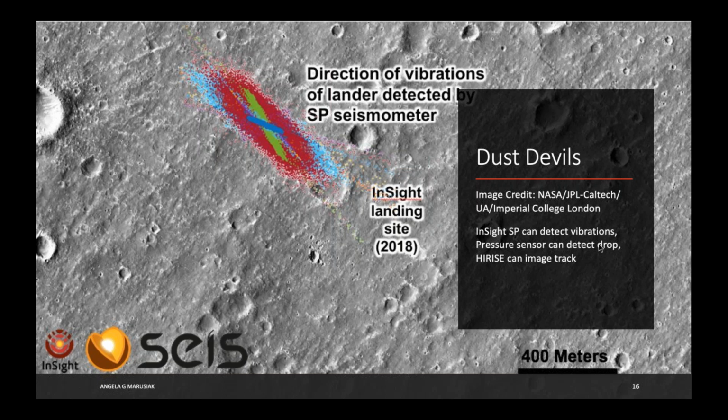So as the dust devil was going by, we could use polarization of the seismic signals to basically figure out that the dust devil was moving past InSight in a certain direction. We were then able to work with the HiRISE imager above the Mars Reconnaissance Orbiter to see images of the dust devil trails as they move past InSight.